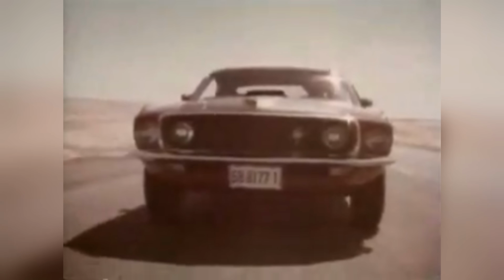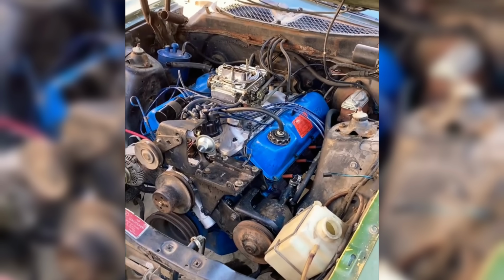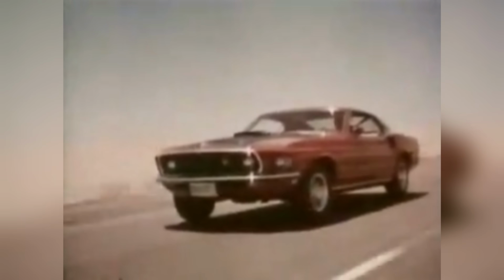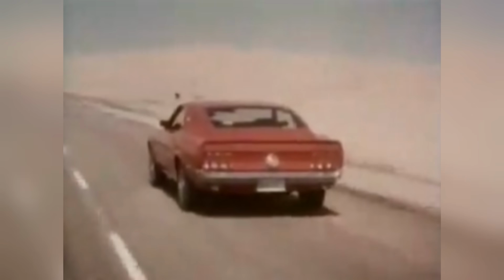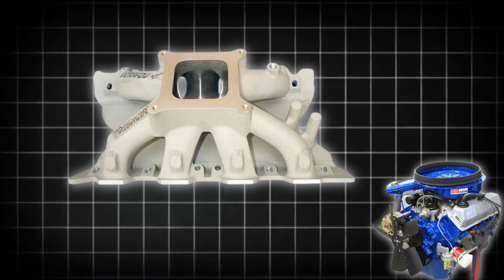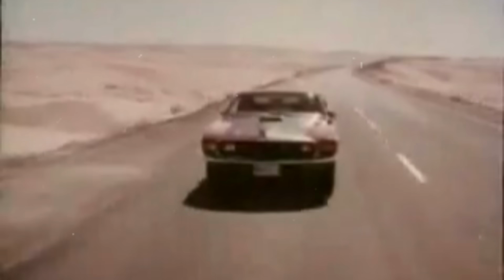Engineered by Ford Performance, the 1969 Boss 351 Mustang was a formidable force, powered by the 351 cubic-inch, 5.8-liter Cleveland V8 engine. This all-new engine was designed as a high-revving powerhouse, producing 330 horsepower and 370 lb-ft of torque. It featured advanced components like open-chamber combustion chambers, a high-flow intake manifold, and a 4-barrel Autolite 4300 carburetor, pushing the limits of naturally aspirated performance.